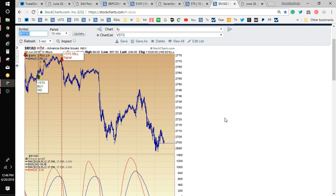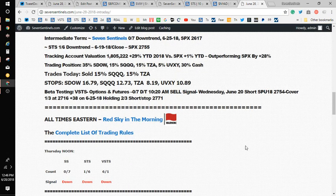The very short-term Sentinels produced a sell signal back on June 20th, and that was the point at which we entered our short position on the stock index futures for the Standard & Poor's, the September futures. We shorted those at 27.54 when we got the very short-term Sentinels sell signal.